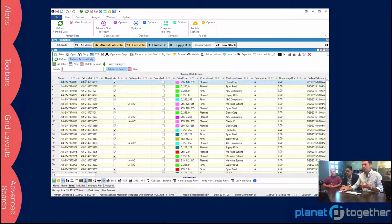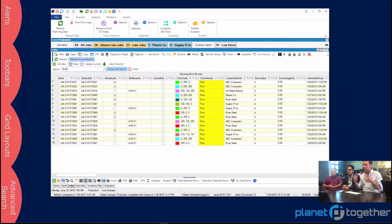So advanced search works like that. I can type in firm as a search term here and hit return, and it instantly shows me my firm jobs on this list.